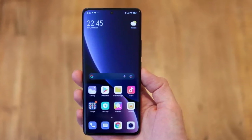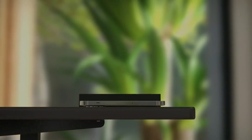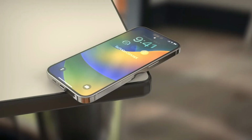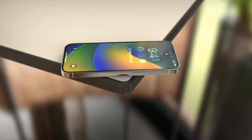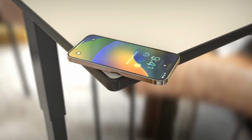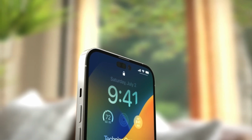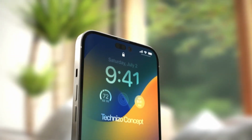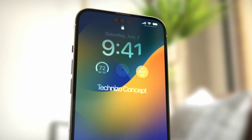And while that's one of the speediest examples, a bunch of other phones from Xiaomi, OnePlus and other brands come close. In fact, the OnePlus 10T can manage even more, topping out at 150 watts. We don't need 150W charging from the iPhone 14, but would, say, 50W or 80W be so much to ask for? Number 3. An under-display camera.